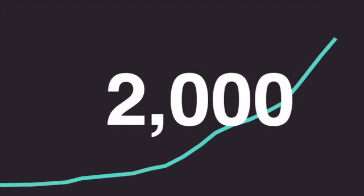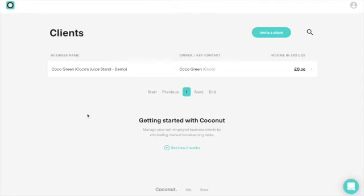We already support thousands of accountants who can use our portal to access their sole trader clients' banking transactions, receipts, and notes in real time. Let's dive into a quick demo of the accountant portal.